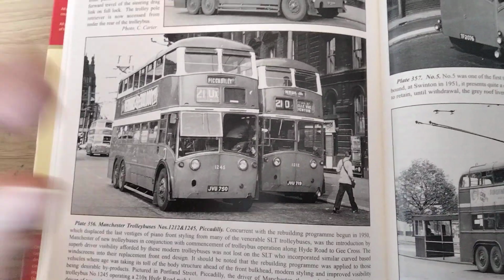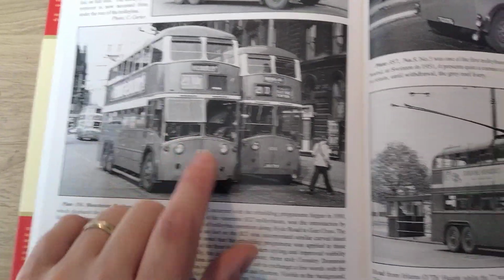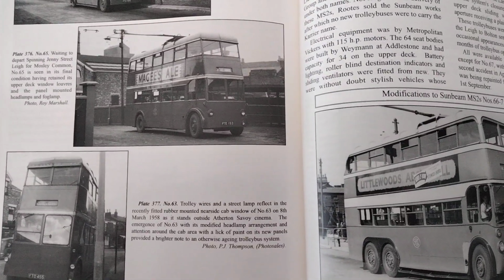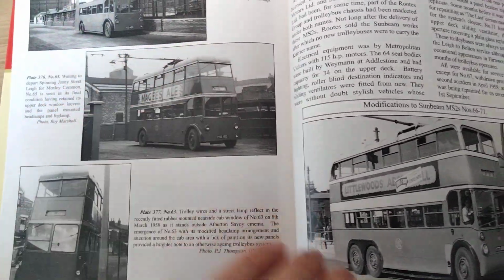There is a Manchester trolleybus sneaking in there as well. That just shows you the kind of styling of the front that they employed on the rebuild of their own trolleybuses, as you can see there. So there's a detailed section like that on all the different types of trolleybuses. You can see some of the wartime utility ones there, the post-war types there.